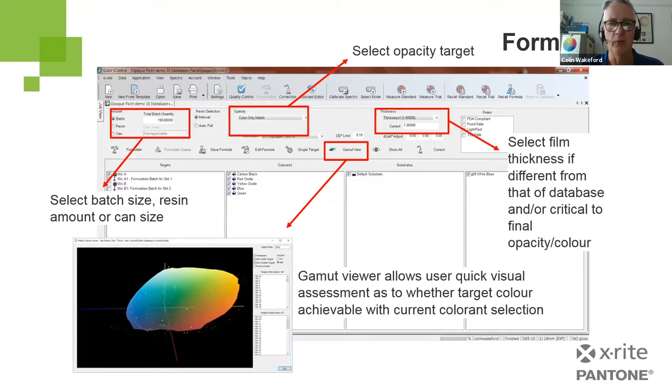So that would be either, well, we can't match this particular color, or we have to add another pigment into the database. And again, that's where the operator's expertise and historical judgment would come into place, where they would say, well, yeah, that colorant might not be as light fast as we'd like it to be, but it'll allow us to achieve the color. So we'll go with it and see what happens.